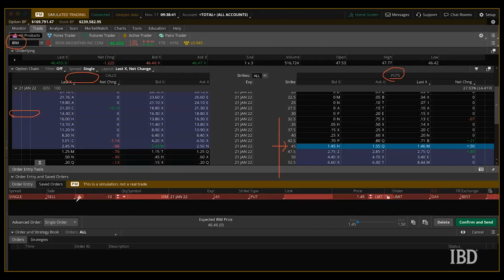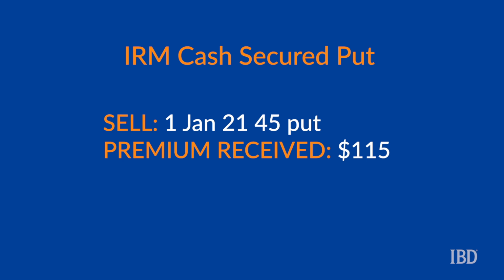Down here, I have the trade all set up. We are looking to sell a January 21st expiring put option, the strike price of 45. An investor selling this put would receive $115 into their account, which would be theirs to keep. If IRM falls below 45 by January 21st, they would be required to buy 100 shares at $45. The effective net cost of the position would be $43.85, thanks to the option premium received. If the stock stays above 45 at expiration, the put expires worthless. You keep the premium and it acts as a nice little income play.